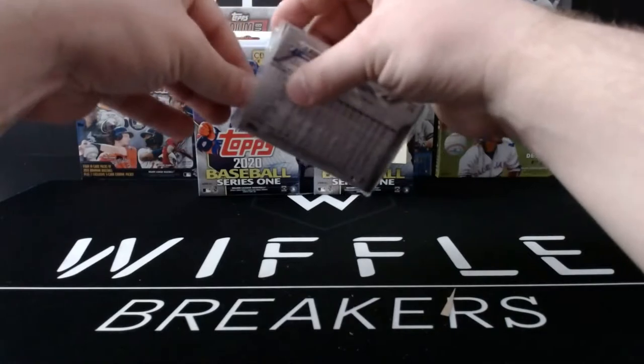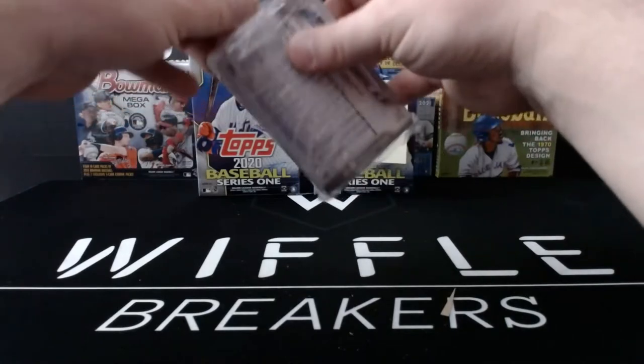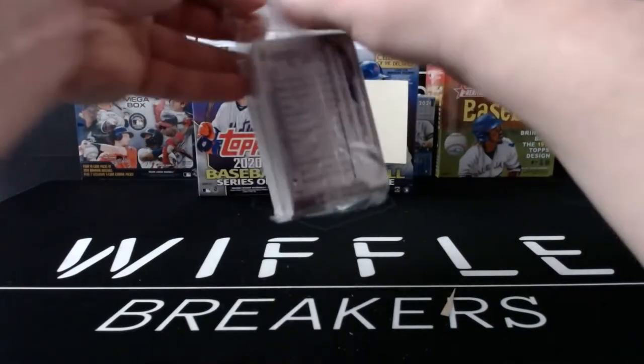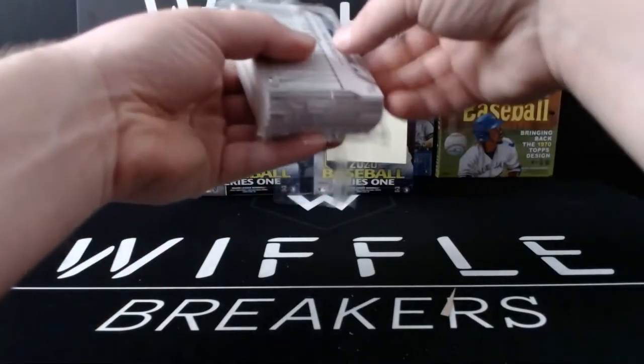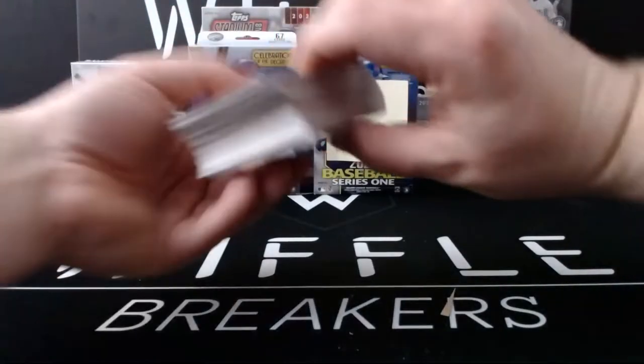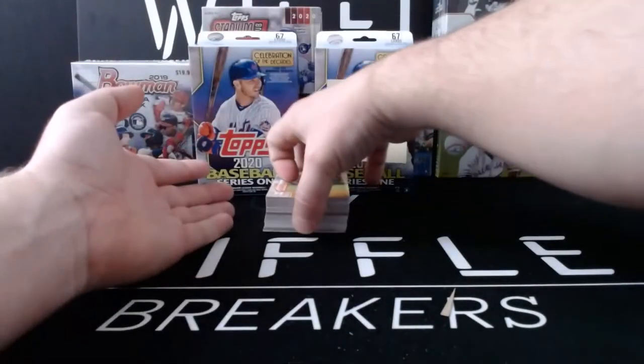Oh, come on. All in this. Okay, all rookies in this version. I like it. All inserts. Just all rookies. No, any of the rookie card logo. Get that shield and you count it. All right. All right. Good luck.